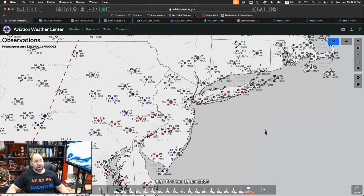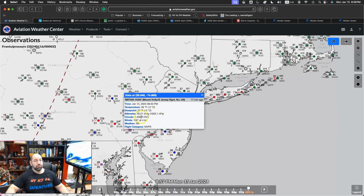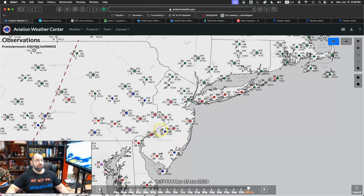Good evening. It's the 9 o'clock observations for our storm, January 15th, 2024. We are starting now to see areas of moderate snowfall showing up in portions of central and southern New Jersey and southeastern Pennsylvania. Right around Mount Holly, New Jersey, we are having steady, moderate snowfall, with visibility about 2.5 miles to 1 mile.